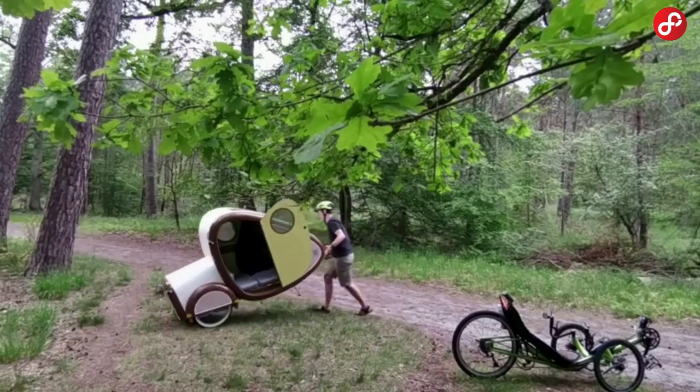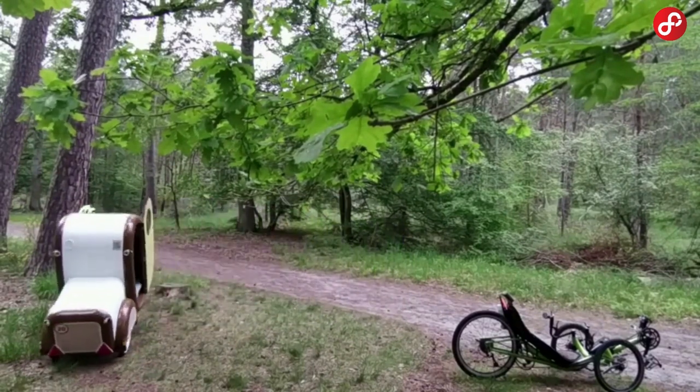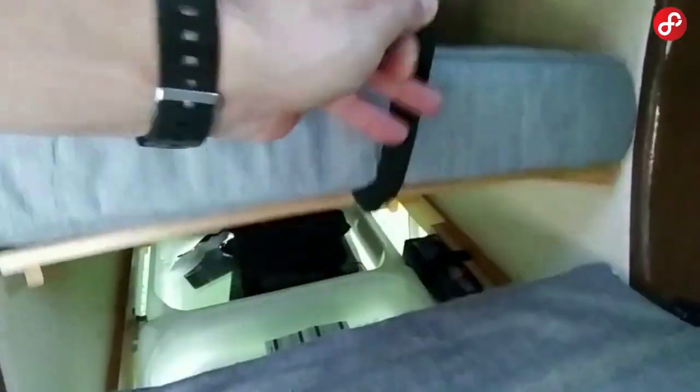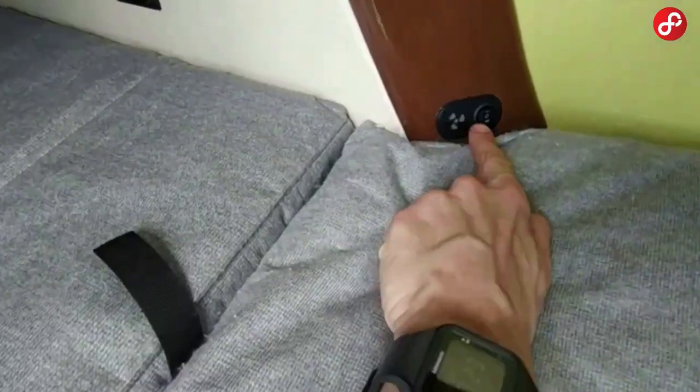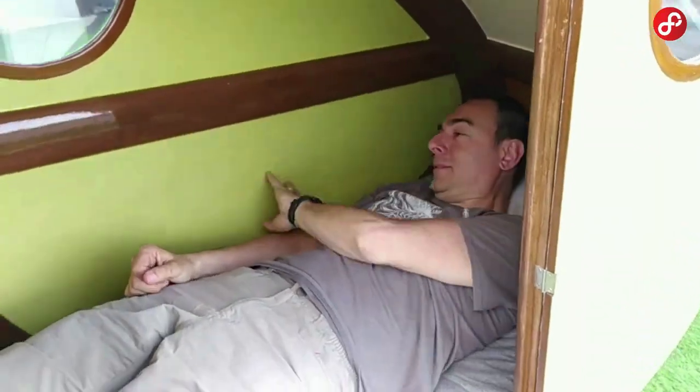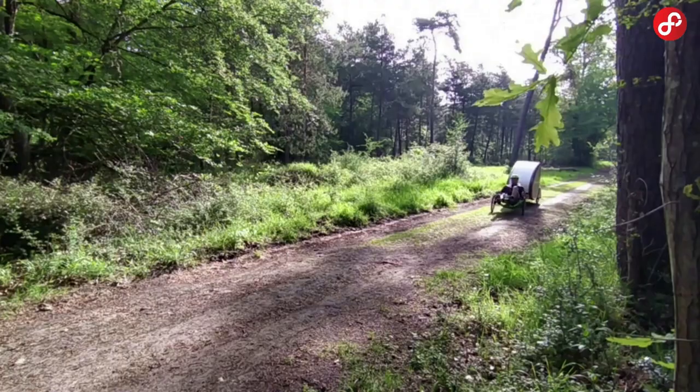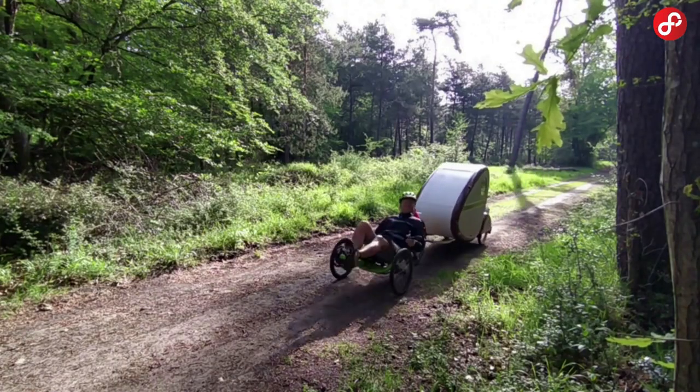The frame and bed are made of wood and aluminum. You can sleep comfortably on the bed thanks to its slatted base. The bed has a 10 centimeters thick mattress. Weighing only 30 kilograms, the dimensions of the caravan are 2.00 m long, 0.76 m wide, and 1.37 m high. You can easily carry and tow this portable caravan with compact dimensions with a variety of bikes.